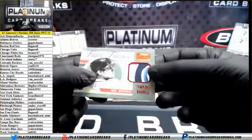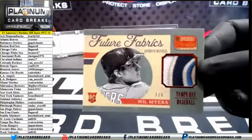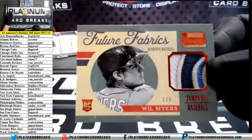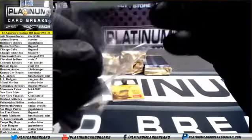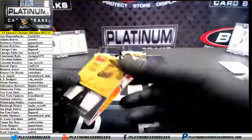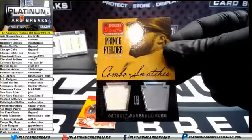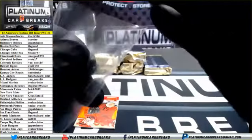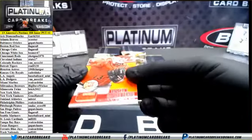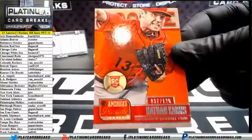Nice patch here. 105. Tampa Bay Rays, Will Myers, rookie patch. Going to Real Cards fans. Sweet. This stuff is filthy. Future Fabrics. Dual relic to 125, Prince Fielder, Detroit Tigers. And Nathan Carnes for the Nationals, a 125 base card.